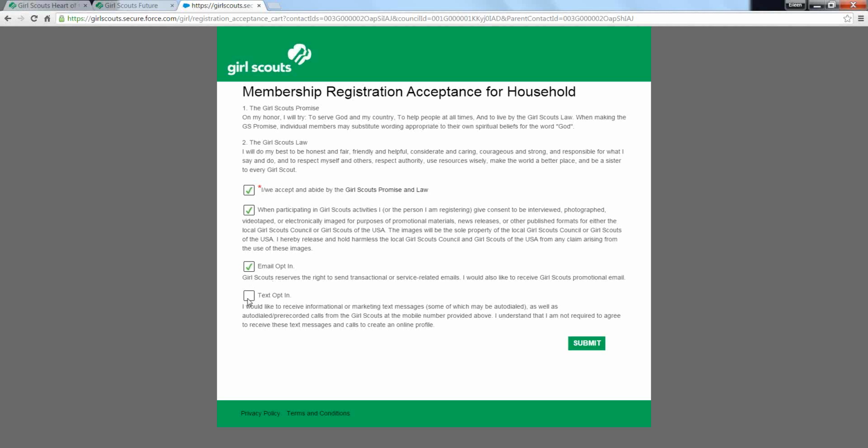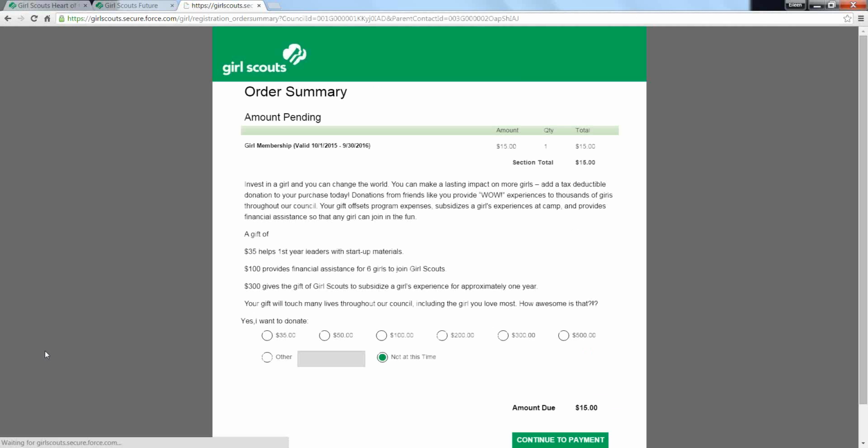This box is not an auto-populate. This is a text opt-in. This currently is not being used by GSUSA, but maybe something in the future. So one can either opt in or not. That is their choice. I'm going to opt in at this time because sometimes it's much easier to get information via a text than it is when I have to check my email. So I'll opt in for text so that when it's available, I'll be right there to receive it. And I'm going to hit submit.